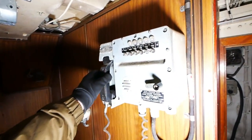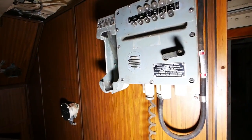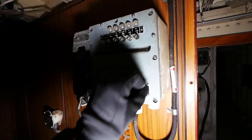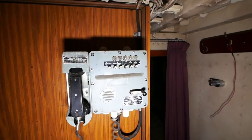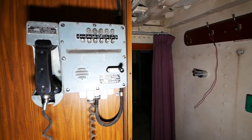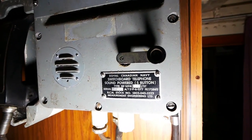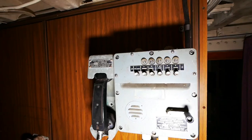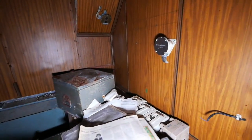There's like an old phone here. Mayday, mayday. Amazing. Royal Canadian Navy switchboard telephone. So neat. We got an old newspaper. Let's check out the date here, 2001.